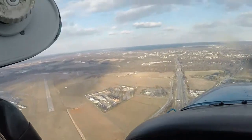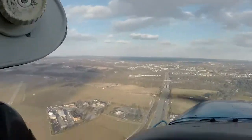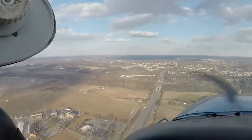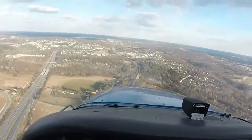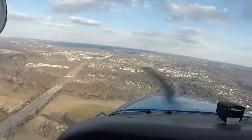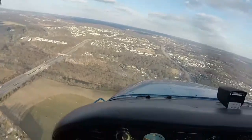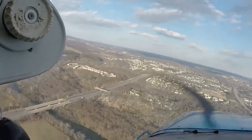92 Golf is left midfield downwind for 30. November 92 Golf, runway 30, clear to land. Runway 30 clear to land, 92 Golf. You're on guard.